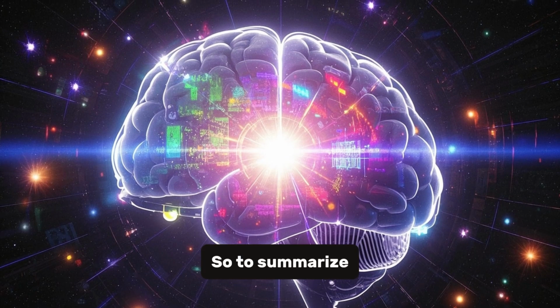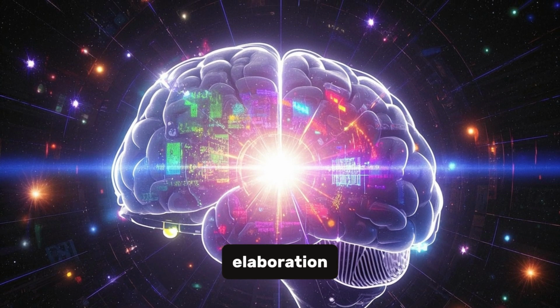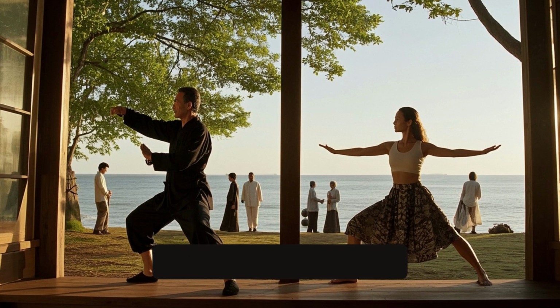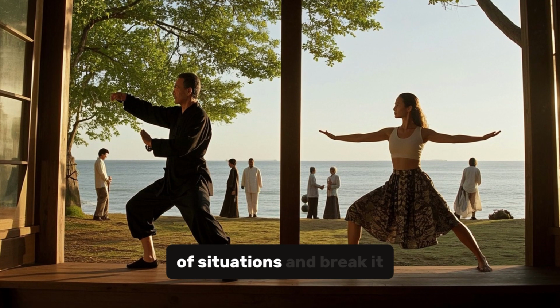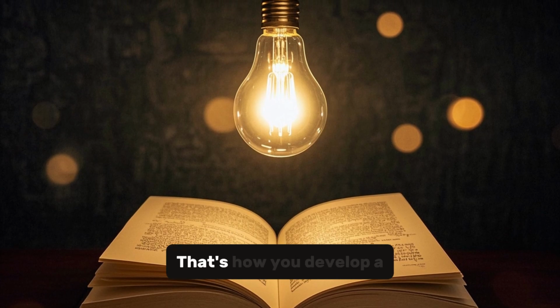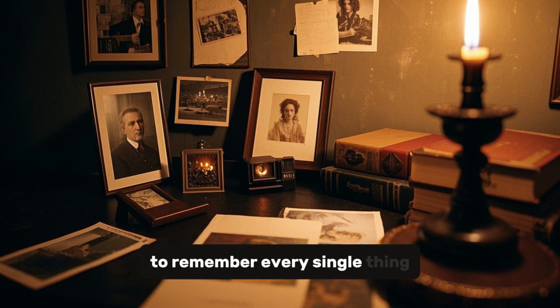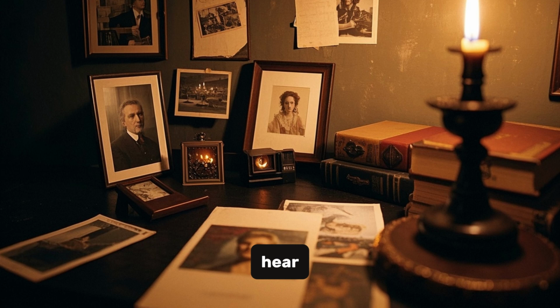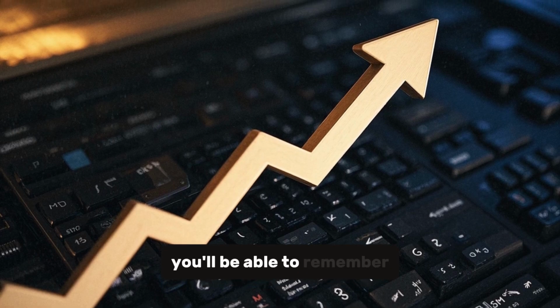So to summarize, if you're trying to remember a fact, use strategies like visualization and elaboration. If you're trying to remember a skill or a procedure, practice it in a variety of situations and break it down into smaller chunks. And that's it. That's how you develop a superior memory. You may not be able to remember every single thing that you ever see or hear, but if you use the tips and techniques that I taught you in this video, you'll be able to remember a lot more than you do now.